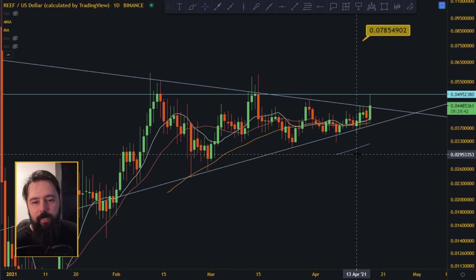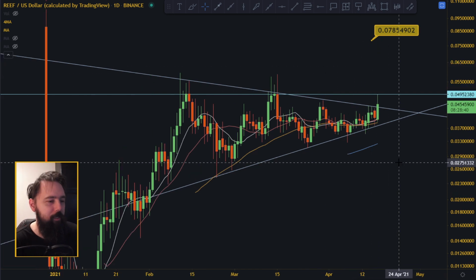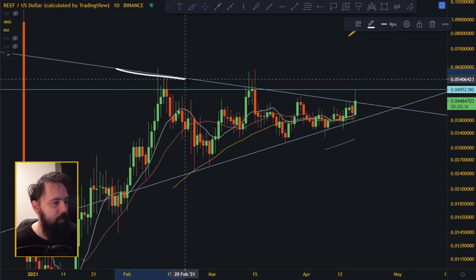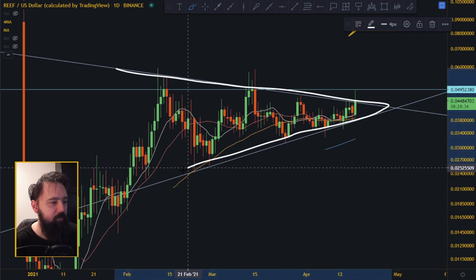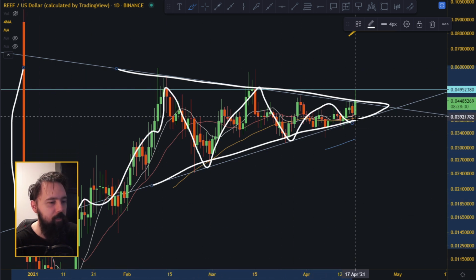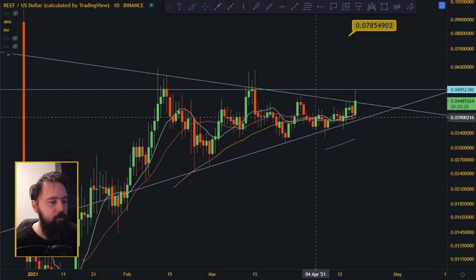So for you new guys that haven't been here before, let me just explain quickly what we have on this chart right now. Basically there was this triangle going on right after a Reef, and then it was climbing up, got into the triangle, and now it's looking to break out of the triangle.